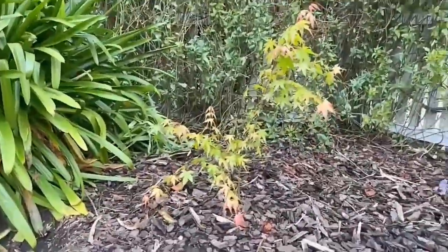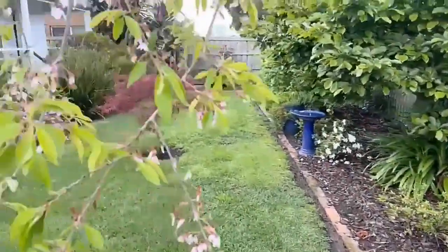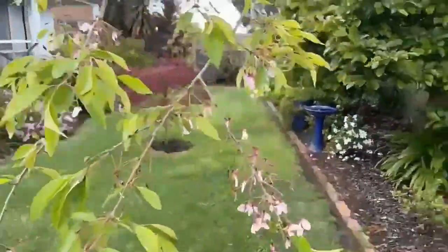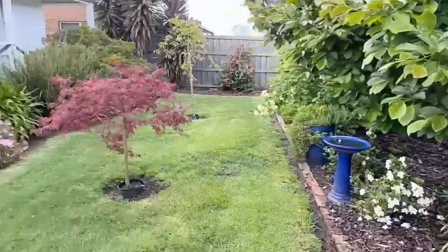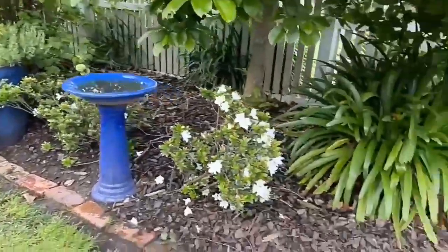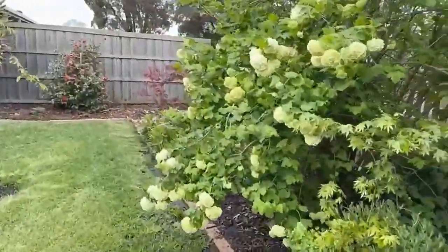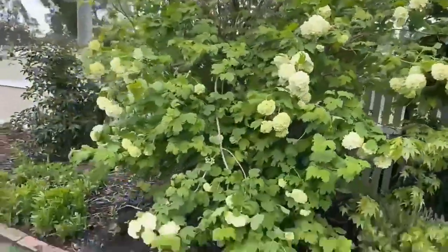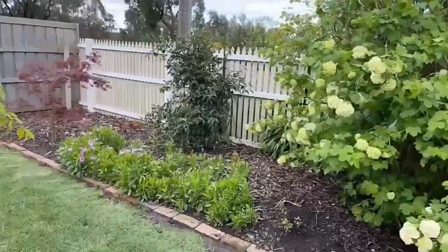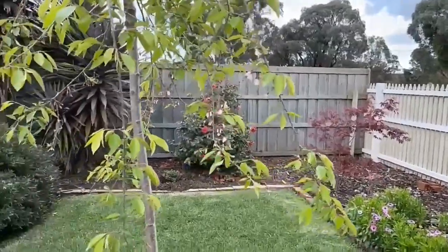The young Japanese maple trees have all got their new leaves. The weeping cherry tree has still got some blossoms. Another red Japanese maple. The white azalea has still got quite a few flowers. This tree is going to be covered in beautiful white flowers shortly. The daisies are looking good. Another red jasmine, another camellia.